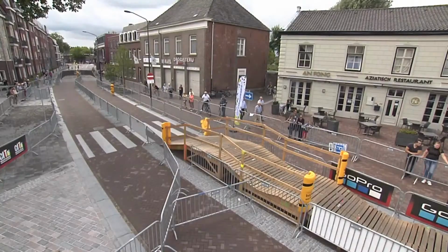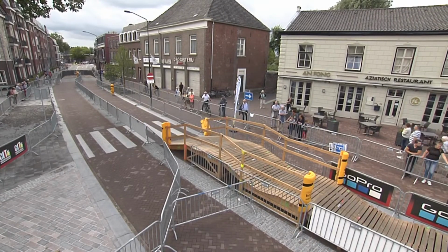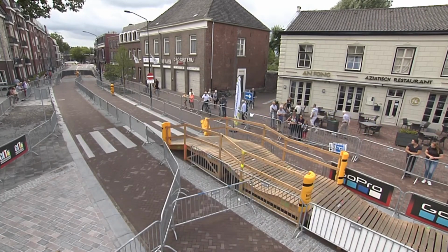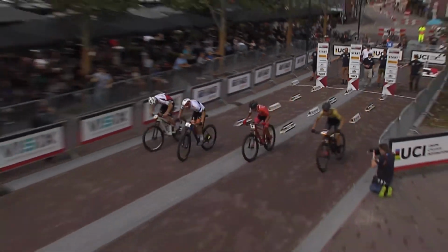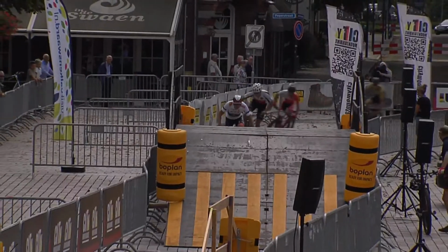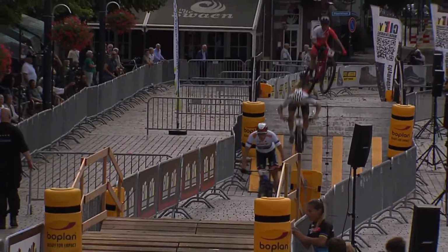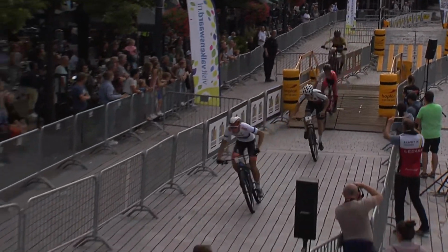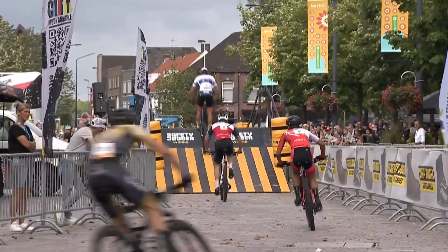Now, you've seen the track, it's super fast, super quick, and this is really a good feature. This wave feature shows just how fast it is, with Van Eck and Birat, who have qualified, clearing the gap, the other 2 being taken out of contention. So here we go, quick start here, and you can just see how fast the 2 riders on the right hand side of the track were moving. They just got into the lead, able to clear through, and that's where we saw Luckman really mess up that landing coming off the first of the safety jogger features.